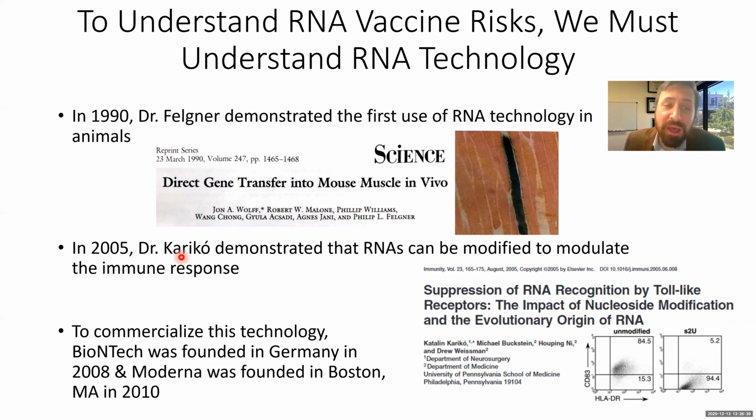In 2005, Dr. Karikó demonstrated that RNAs can be modified to modulate the immune response. So here in this figure, Dr. Karikó took this RNA-based technology, brought it on immune cells, and demonstrated this robust activation. These little dots here in this upper right quadrant are activated immune cells. But what she did is she could modify that RNA through various modifications and not get that really robust immune reaction. You could modulate that immune activation by tweaking this RNA technology that was originally developed in 1990.